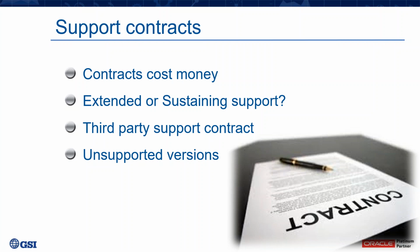Then when it moves on to super old, like sustaining support, you might not be able to get any patches. So no matter what the problem is, no matter how much money you're paying, they might simply not even bother fixing the thing that you're having a problem with. And then you're facing having to upgrade your database anyway. So a problem that might have taken an hour to fix is now going to take a week to fix because you don't have the correct version.